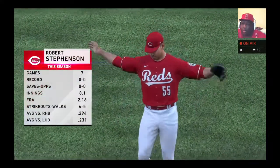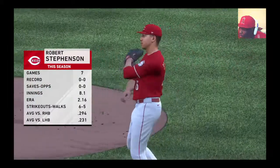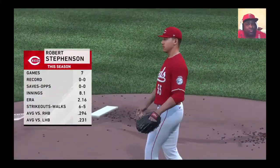Robert Stevenson enters now in a mop-up role as he'll try to keep the deficit right where it is.